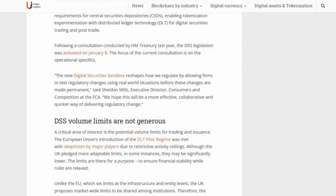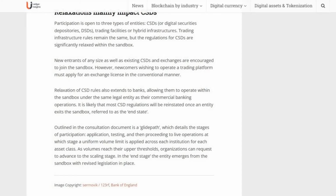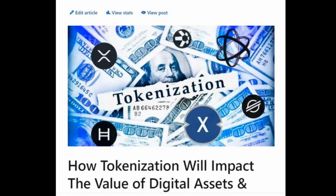The new digital security sandbox reshapes how we regulate, allowing firms to test regulatory changes using real-world situations before these changes are made permanent. See, this is great news for Ripple. Relaxation of CSD rules also extends to banks, allowing them to operate within the sandbox under the same legal entity as their commercial banking operations.